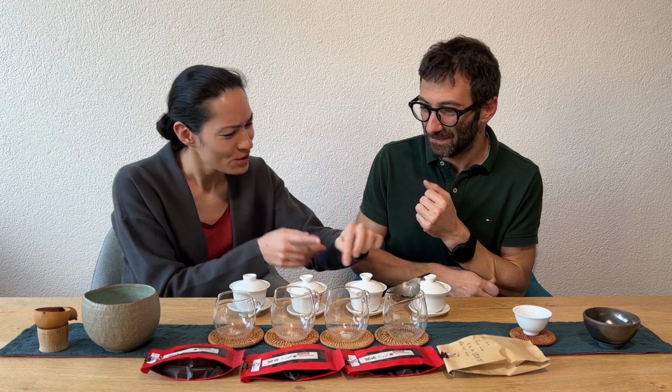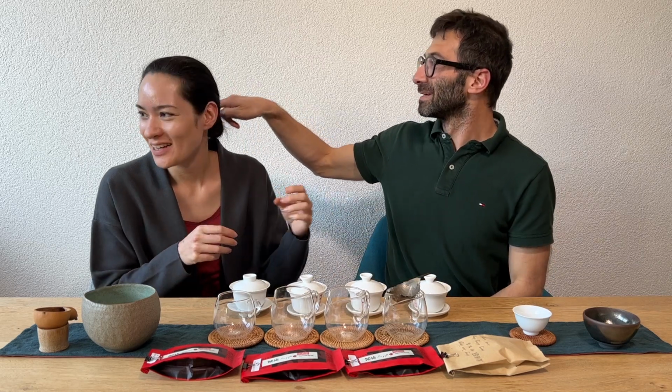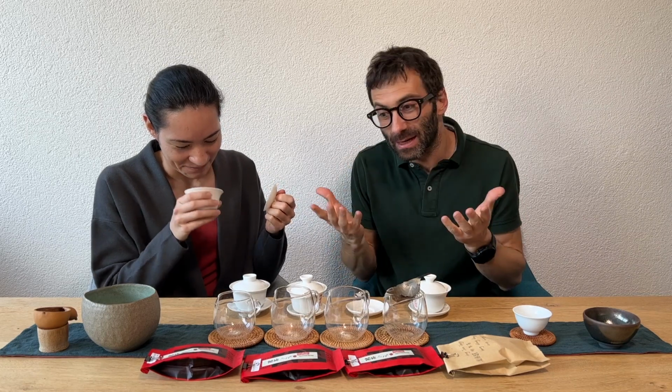In the middle, we have 2 teas from the same producer. They smell very similar. For me, they really come from the same place, because it reminds me of passion fruit. Both have this passion fruit smell. So I was like, what's the difference? And these 2 are from another company that we work with.